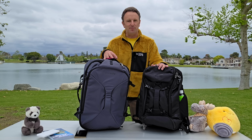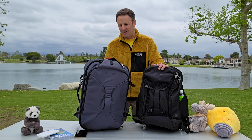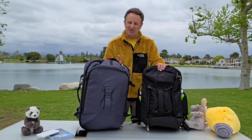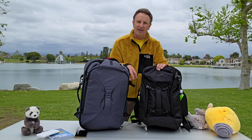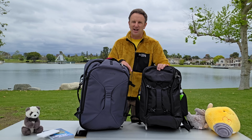Pacsafe as a brand has been around a long time. They've seen what works, they've seen what doesn't work, and so generally the things that are in here just kind of make a lot of sense. I also love that the backpacks have water bottle pockets on them. All right, now let's talk about the cons.